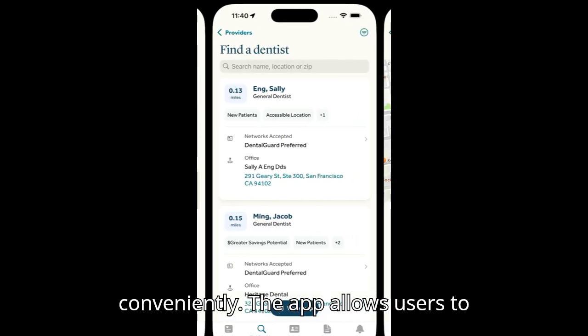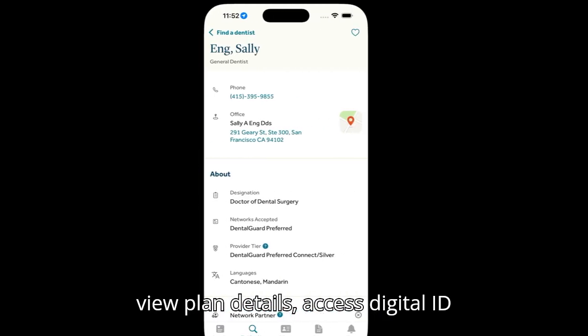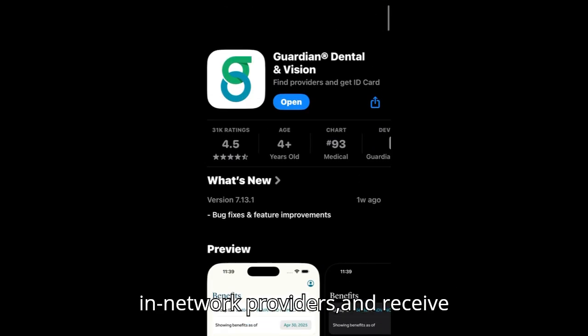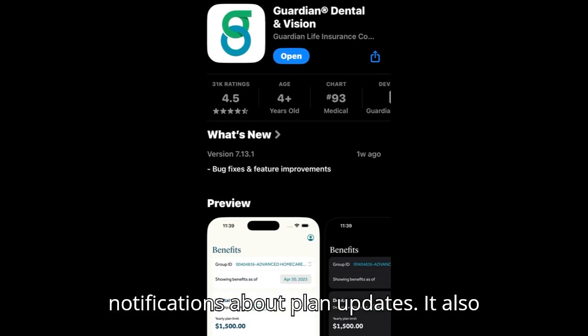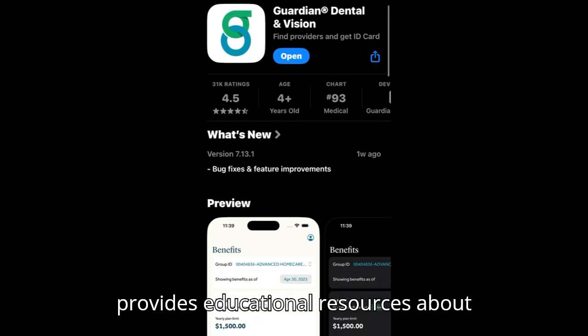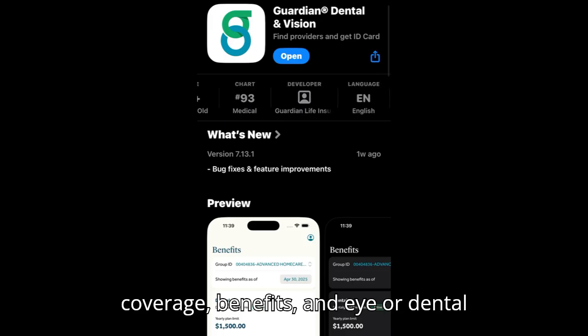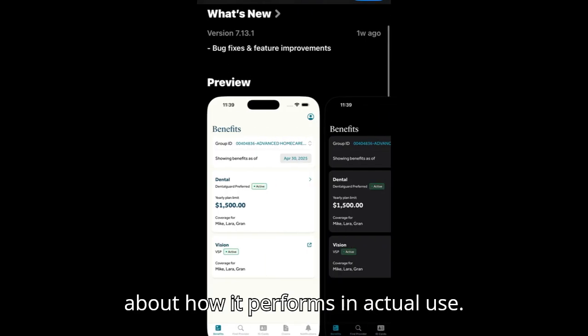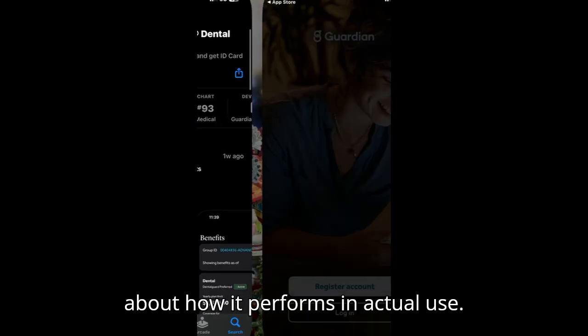conveniently. The app allows users to view plan details, access digital ID cards, submit and track claims, locate in-network providers, and receive notifications about plan updates. It also provides educational resources about coverage, benefits, and eye or dental care tips, all in one place. Let's talk about how it performs in actual use.